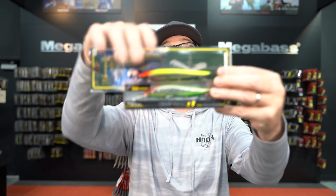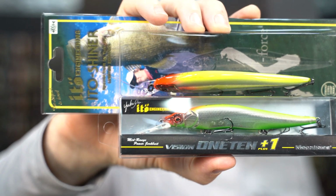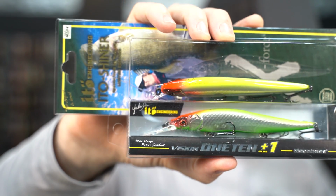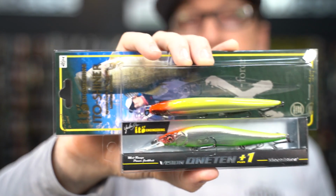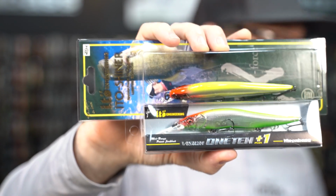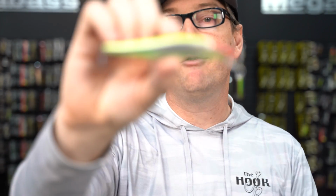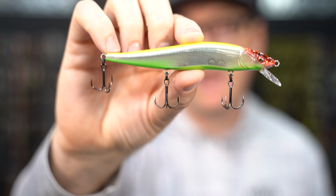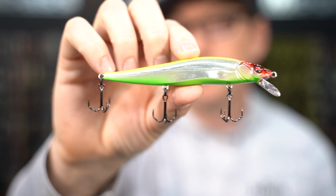Also back in stock is one of our favorite colors in jerkbait, and this is MG Vegetation Reactor. Now, it is back in stock literally in every jerkbait. The Ito Shiner, the Ito Vision 110, the Ito Vision 110 Plus One, the 110 Junior, the X80 Trick Darter. And if you're not familiar with MG Vegetation Reactor, this is an amazing trigger type color from Megabass.